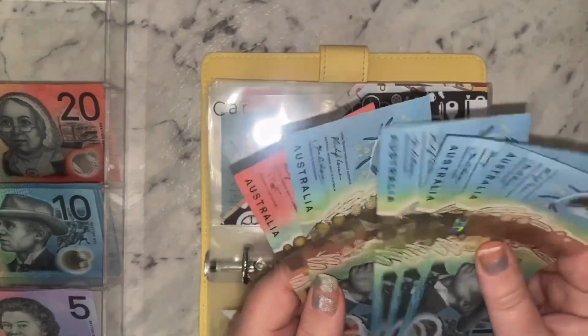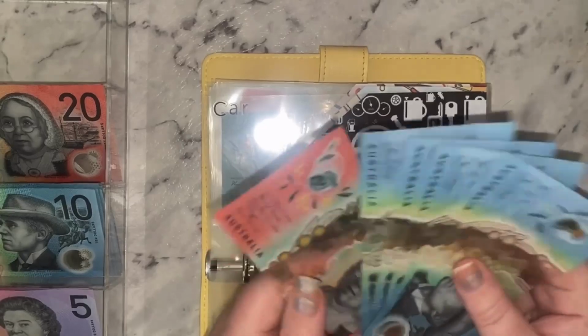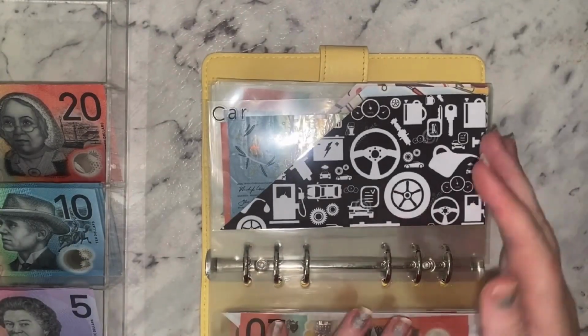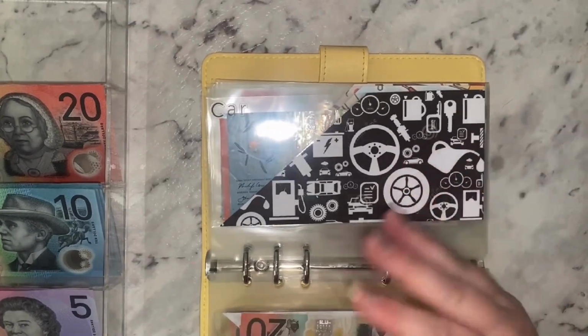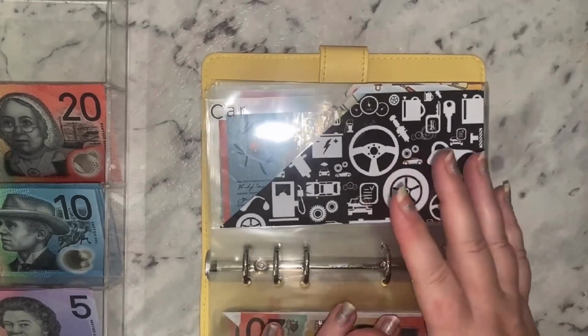So 20, 30, 40, 50, 60. My brain's not working today. $60 into my car, which is fantastic. So that's already nearly halfway to my next rego payment if I was to do the 3 months. I'm working towards doing the 6 months, so we should be well on track for that.